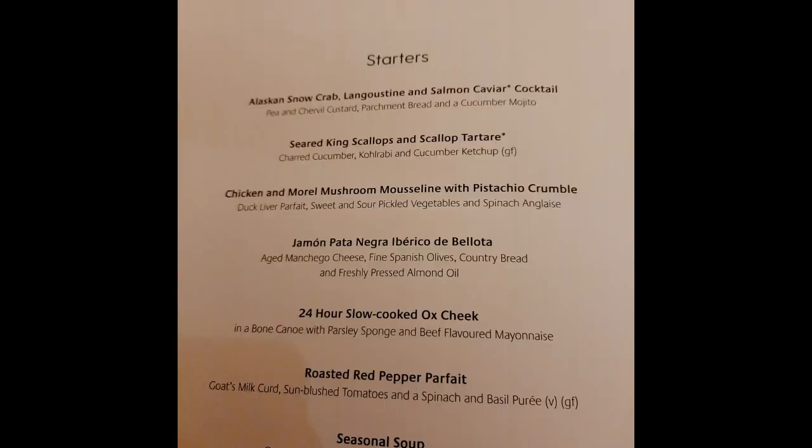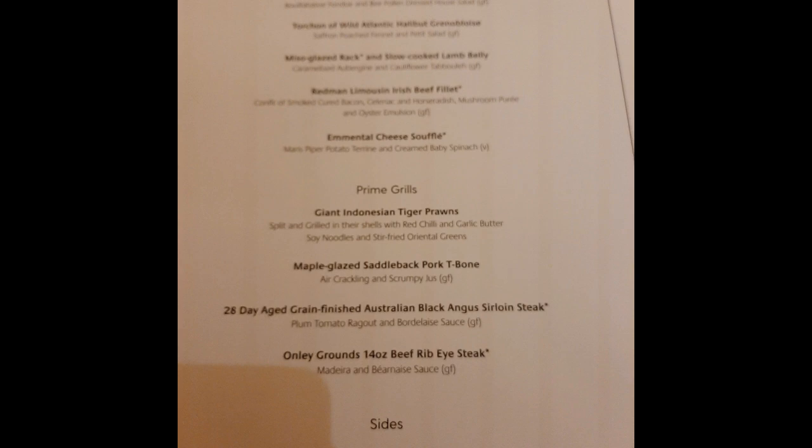We've included a quick look at the menu for you, so you could decide what you'd have chosen.